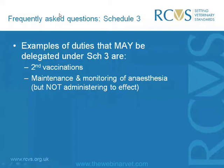Just to add to that one again, Natalie, that means that the veterinary surgeon is responsible for anaesthesia at all times, but there are aspects of the anaesthesia that may be delegated to a veterinary nurse, but a veterinary surgeon would always remain responsible for the anaesthesia. That's right, and that's why it's so important that the veterinary surgeon makes that decision to delegate in each individual case, because they need to be happy, they need to be confident that the person that they're delegating to is happy doing it and is competent doing it.